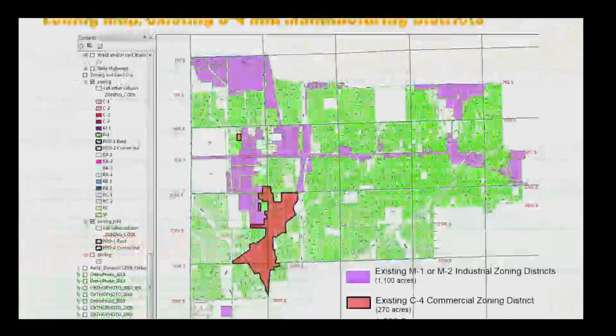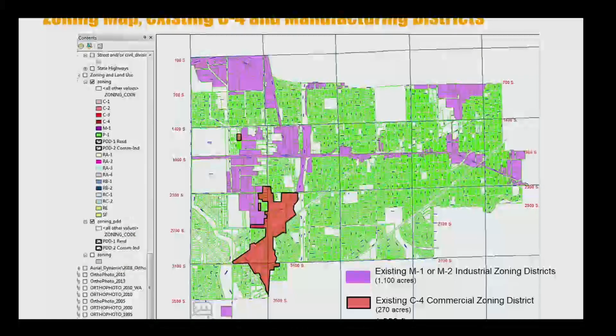So the next slide here shows the spatial look of where these could be located. These are the two representative zoning districts. So you've got the C4 in red, and then the M1 and M2 are in purple. And then the amount of acreage, approximately, there's about 1,100 acres of M1 or M2 zoning, and there's about 270 acres of C4 commercial zoning.